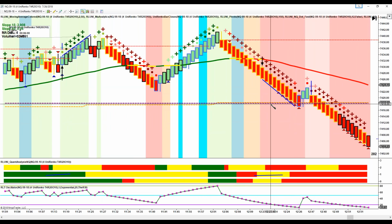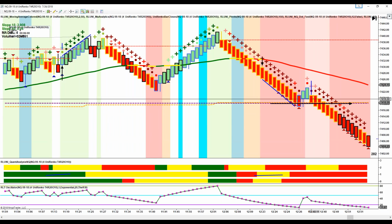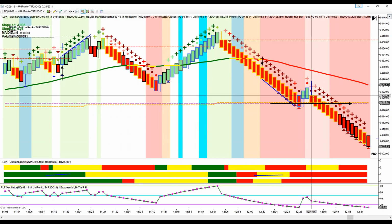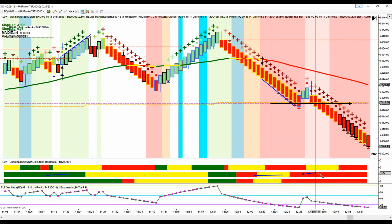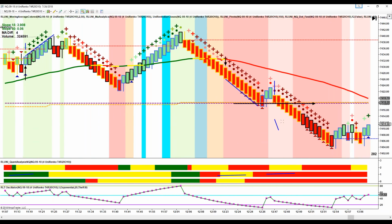Now the only thing is you're trading into support, so you have to make a decision whether the market's going to break it right here. But you've got dual dots, you've got the 3 line, you've got your intermediate, you've got your background bias. Now, I would have taken this trade short.